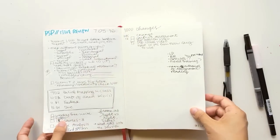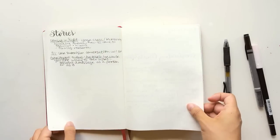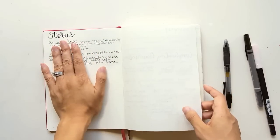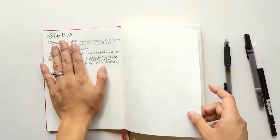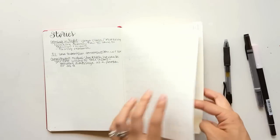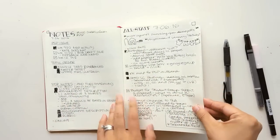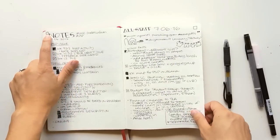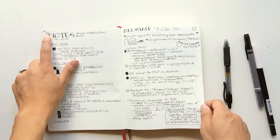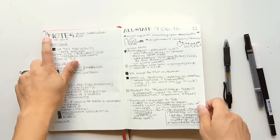Notes. See, they're not always very pretty. My handwriting sucks sometimes. As a teacher, I like to keep track of stories that I can tell to illustrate certain concepts in my classes, so I keep a stories tab or page that I can return to. Notes, more notes. I'm trying to see if I can leave a box open if there's any tasks left on a page, and then color it in when all the tasks on that page are done.